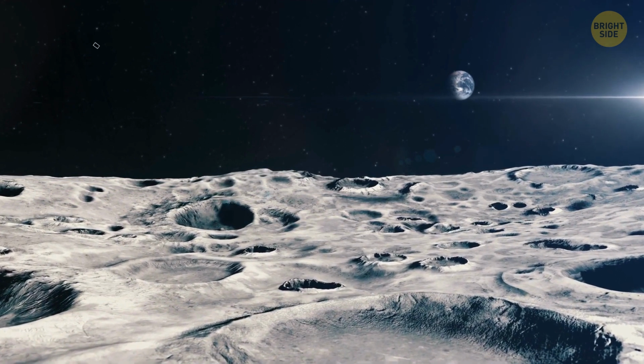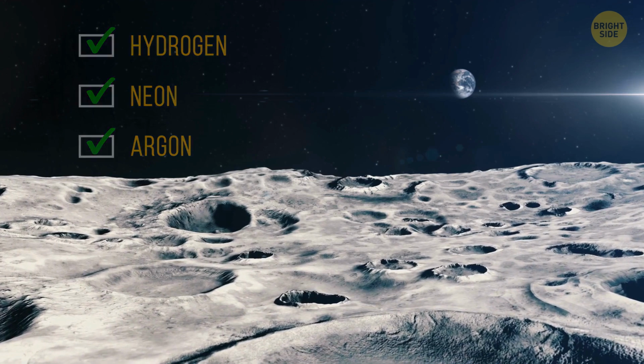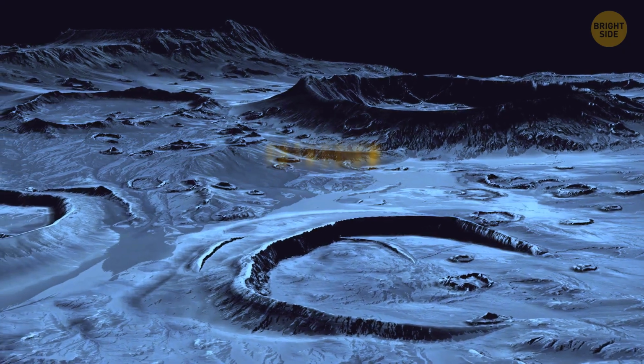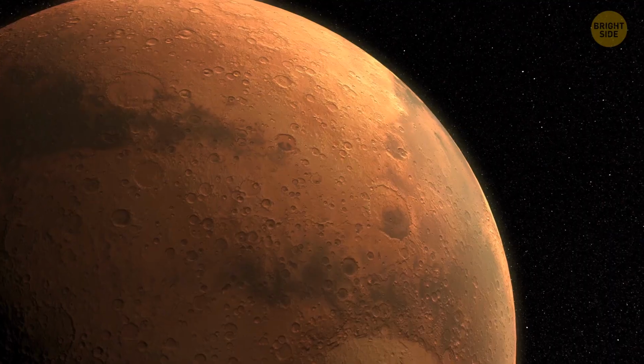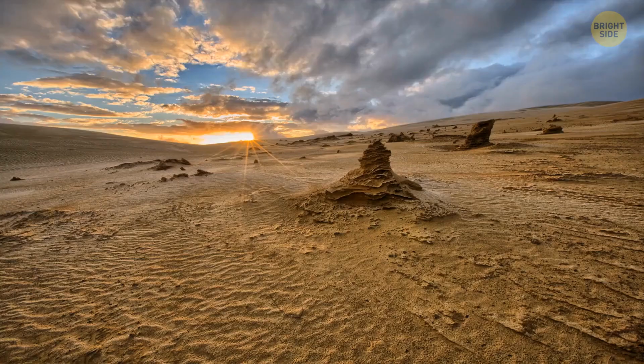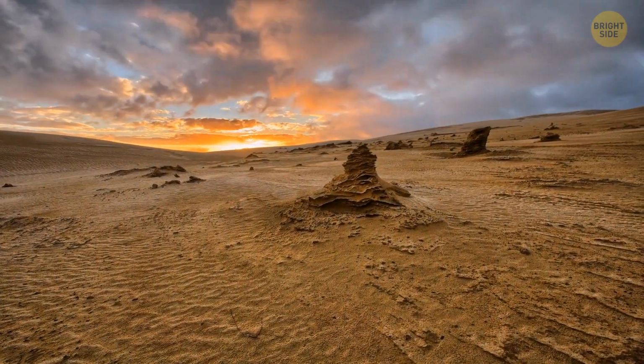At the same time, the most recent studies have confirmed that our moon actually does have an atmosphere. It's composed mostly of hydrogen, neon, and argon, and contains some very unusual gases, like potassium and sodium. You can't find them in, let's say, the atmospheres of Mars, Venus, or Earth. Sadly, such an atmosphere isn't suitable for us oxygen-dependent creatures.